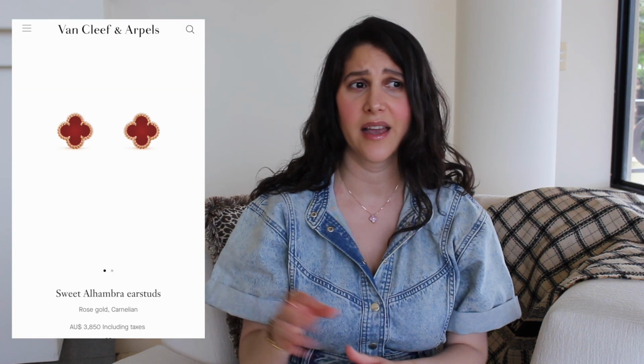Also on the Van Cleef front, I just adore the Sweet Alhambra earrings, particularly in the carnelian, because I really do love the carnelian as a color. I love it in even the Sweet Alhambra bracelet in the carnelian, but my mum actually has the mother of pearl Sweet Alhambra earrings, and I just think they're the perfect size, and I think red is always so striking. And again, it'll be in the rose gold, and red tends to suit me, so they would be a beautiful, beautiful thing to add as well.